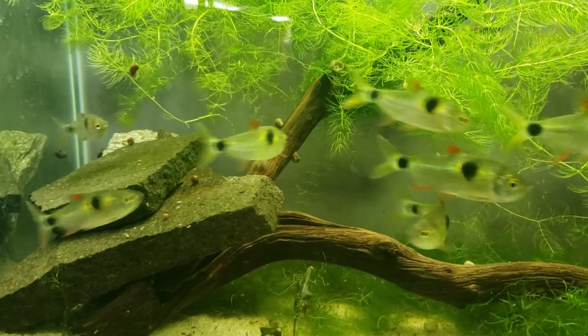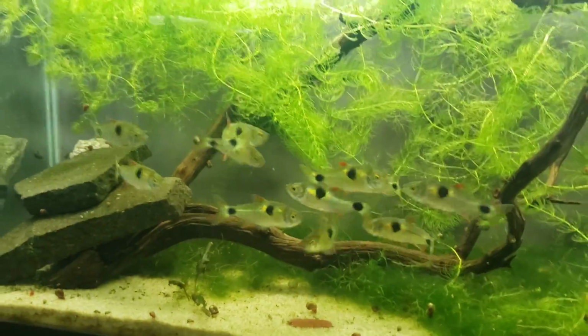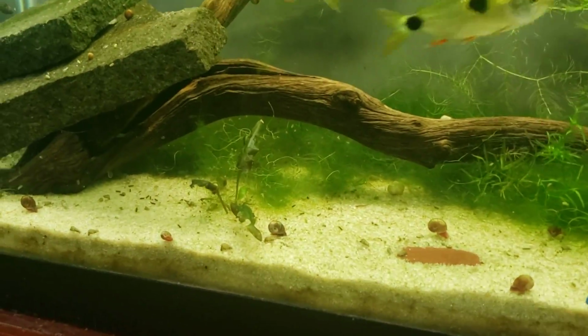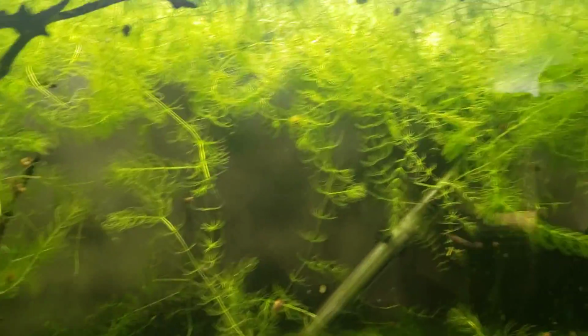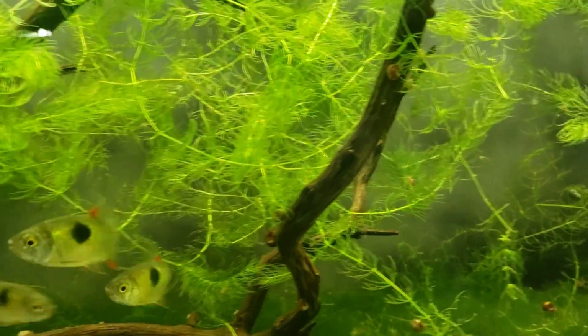But like I said, guys, if you're looking for something different, something they can do a decent size, they don't seem to mind the plants, they don't mess with them much. I don't have great plants in here. I've got a couple okay plants. But I do like having this stuff. It breaks up the space a little bit. This is actually needing to be thinned out a bit because now it's starting to obstruct how they swim.